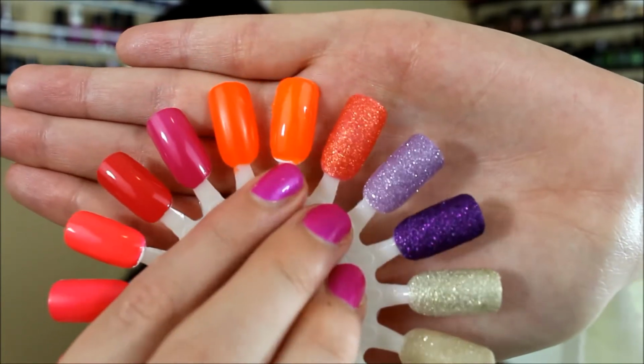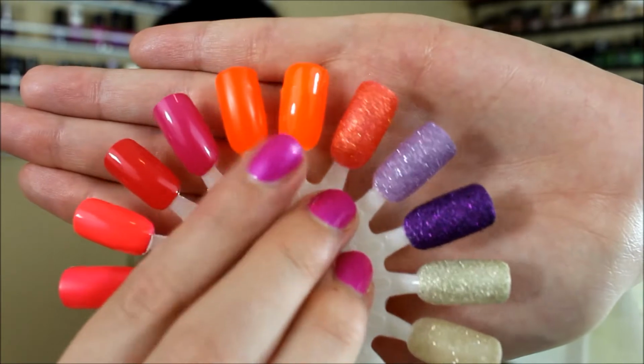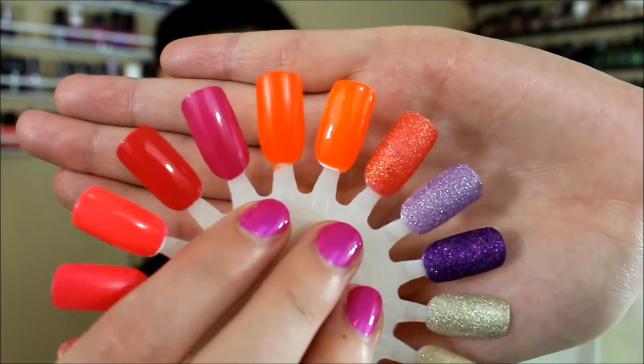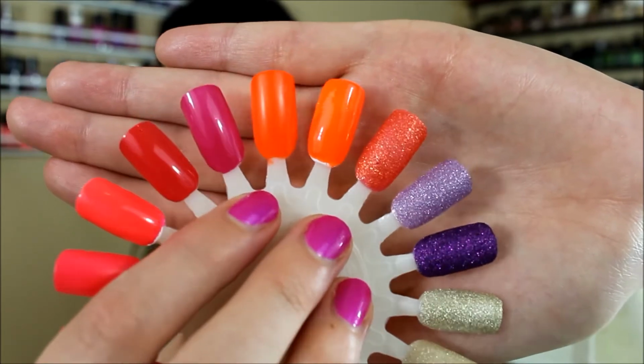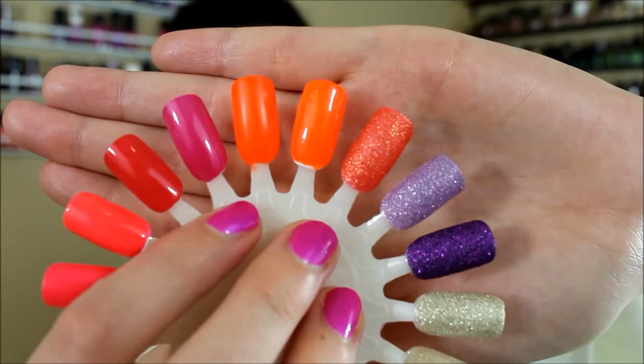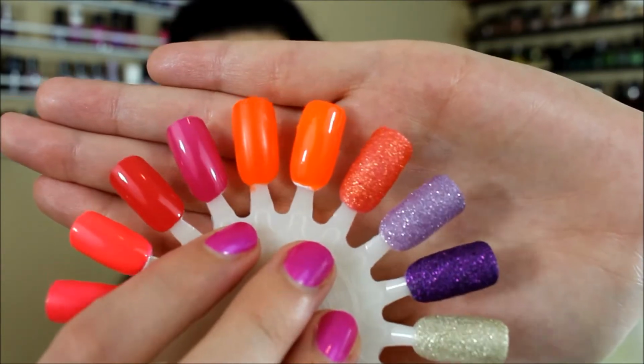Then here is Zoya's Paz over Zoya's Purity, and I also put a glossy top coat over it just so you could see how it looks glossy and how it looks dried down normally. Super beautiful, super bright, in your face. I love this color. This is definitely one of my favorite Zoyas of all time.